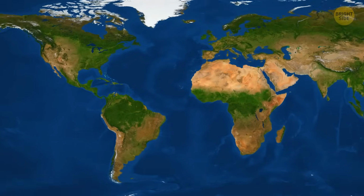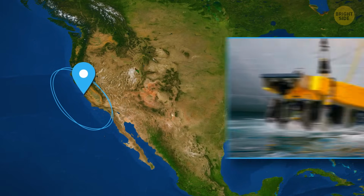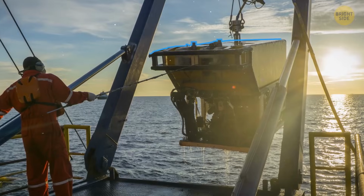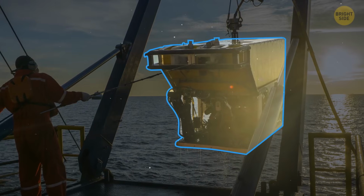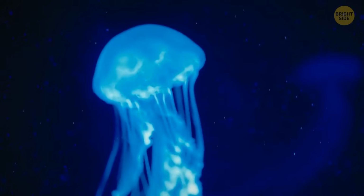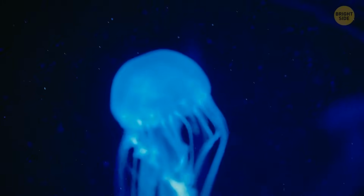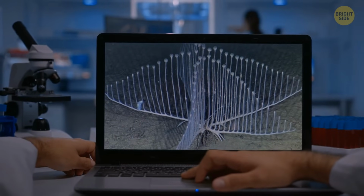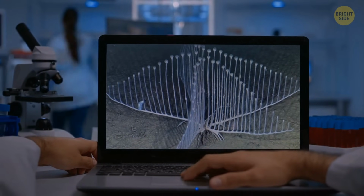This sponge species was first discovered off the coast of California thanks to a robot that was sturdy enough to explore those crazy depths the ocean has to offer. This is no doubt an area of the planet where even the most benign-looking creatures can be potentially dangerous. But even scientists were surprised to find that this creature was more than just a sponge.